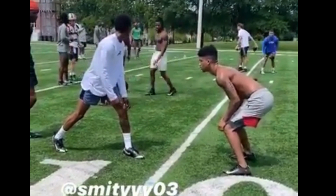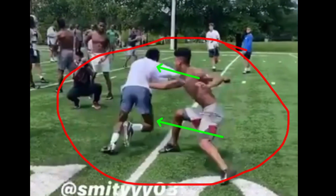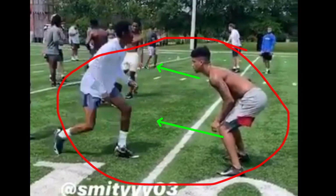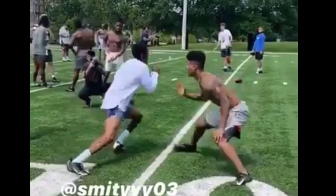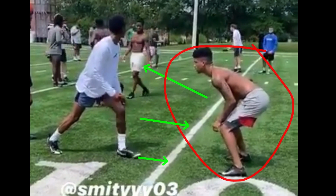So you see how we got a little bit of space to work. We're off the ball right here. So if this DB wants to get hands on me, he has to address me. You know what I mean? And when a DB addresses you and he maybe lunges at you, he can be a little bit off balance. Now, this DB's a little bit more patient. He keeps his base so he doesn't lunge at us. But anytime we're in this situation where we're off the ball, we shouldn't necessarily be afraid of the guy lunging at me and trying to go at my neck or trying to choke me off, because I can just dip my shoulder, get back over the top and go, and maybe do a quick little step back release and then get up into the route, right? So we don't necessarily have to worry about that.